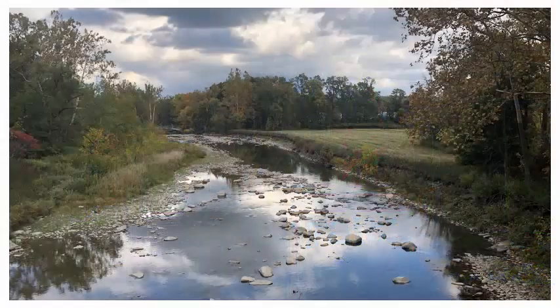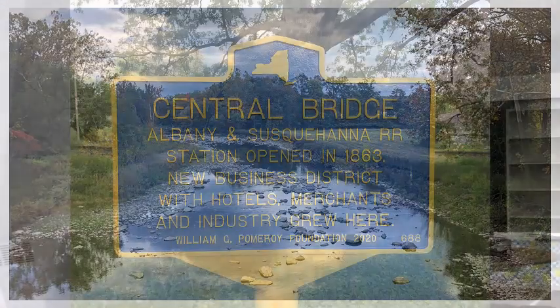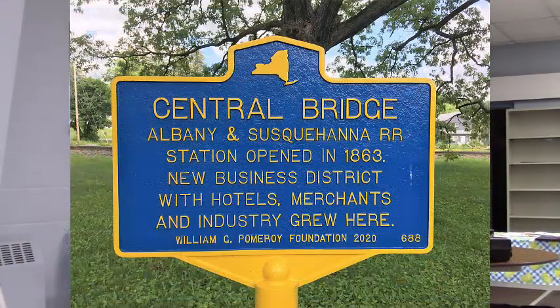Now we're heading into Central Bridge, and this is Catskill Creek, which is a main tributary to the Schoharie Creek. And Central Bridge didn't grow much until the Albany and Susquehanna Railroad went through in 1863.